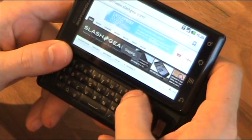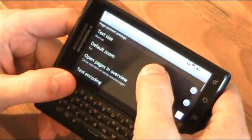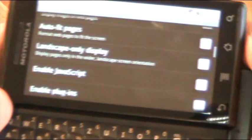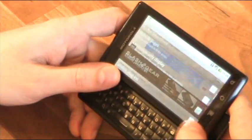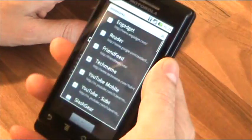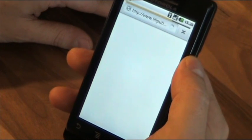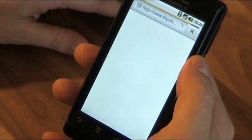I can show you actually the settings I'm using. The text size is normal, default zoom is far, and I'm using auto-fit pages, so that's checked. So these are the settings I'm using and really enjoying the surf on it. But I have to say, use the live bookmarks thing. This is a way nicer way to surf. It's really nice. Let's do one more site just to show how nice it is. So it's been good. I've been using this, I think, for a week and really enjoying it.